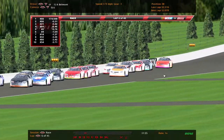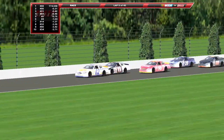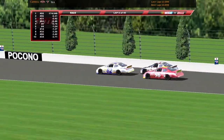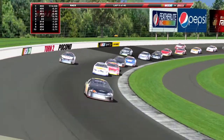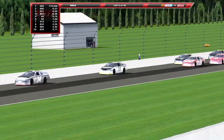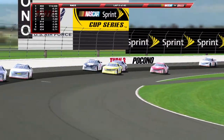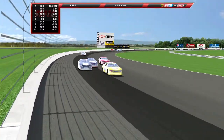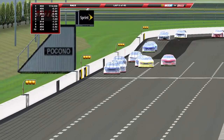Take some of the grip away. I did grip this up quite a lot and change the chassis type. Maybe that might have been my first big mistake, as most drivers are staying in 3rd gear around here. But who knows, man? Who knows? Side by side for P3, as Jason Hedlesky continues to lead here at Pocono Raceway.